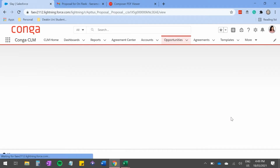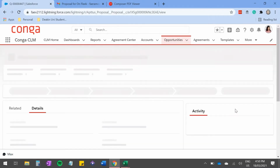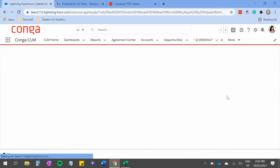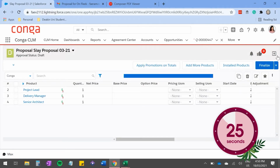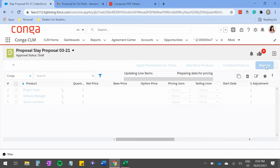So once I go in here, I only have to do a few more things, which is to configure, let Salesforce do its thing, and I will be able to send out that sexy looking document for us. Yeah, hopefully it will actually go through. And now it's doing its thing, and I'm actually gonna finalize.